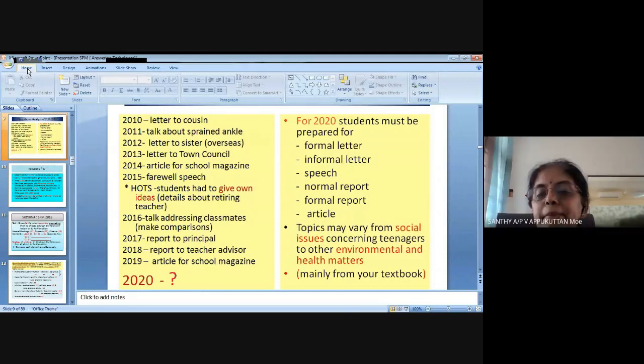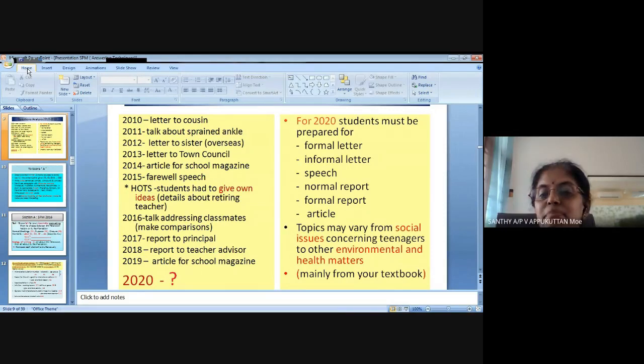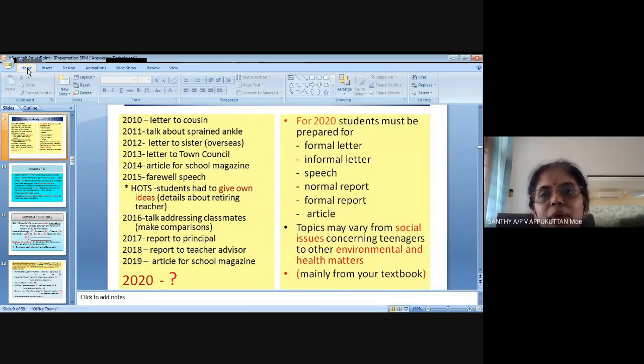What about current issues, Shanty? Current issues like COVID-19, will it come up? Yes, health matters. These are also health issues. Health tips, for example. Whether it may come out also depends on how much the students are exposed to it. And they have no excuse to say they do not know about COVID, because these are reminders. Wash your hands, wear a mask, social distancing. These are the 3 main things they have to follow, is it not? And keep yourself fit, eat healthy food, take lots of fruits, take warm or hot water. They should never say they do not know about this.